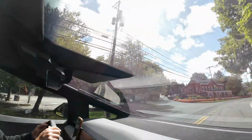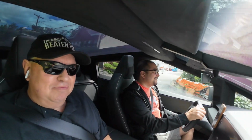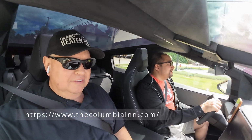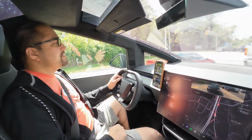Great pizza here at the Columbia Inn. Keep going. Sorry, I'll say left and right. That's the Columbia Inn. That's like some of the best pizza in the area. Yeah, nice, good thin crust. You're gonna get me all hungry. Actually, they got half-price pizza on Tuesdays. That's funny. Nothing crazy there.